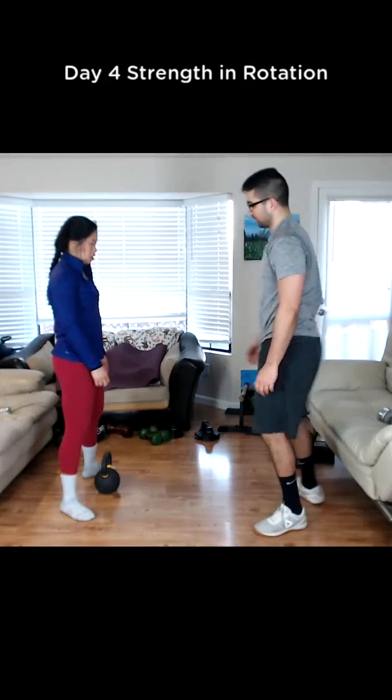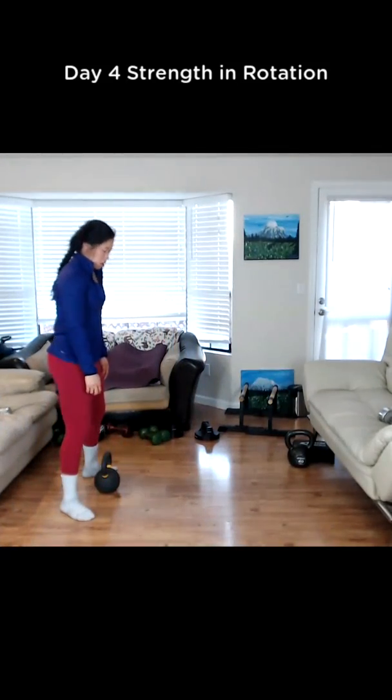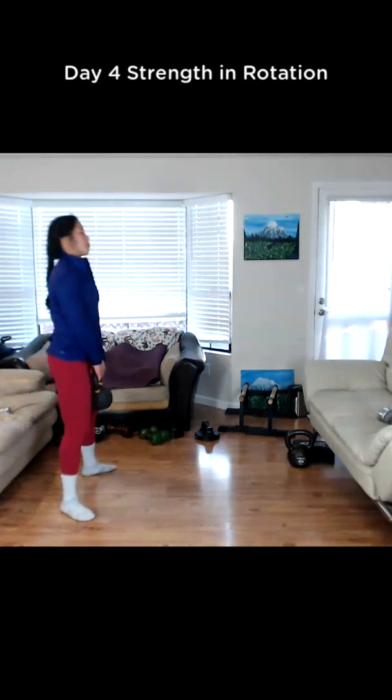Last sumo. Push those knees apart. Those hips back. Straight down. Real upright like a squat. There you go.